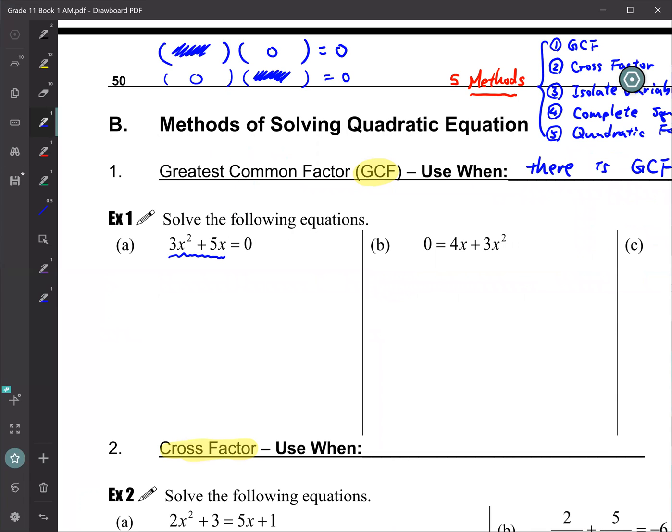What do they both have? Yeah, they both have x, okay? So we're going to factor the x out, just like the way we factor a, right? We take out the x. Take out the x means you divide by x, right? So you will be left with... What's the leftover then? Yoshir? 3x plus 5. Yeah, very good. 3x plus 5. Right, so here you have two brackets that multiply equal to 0.